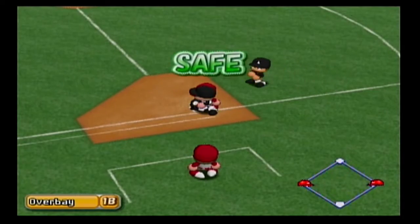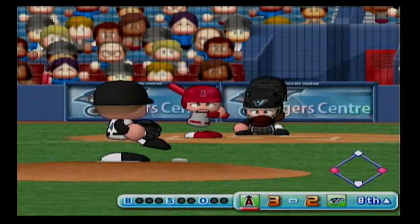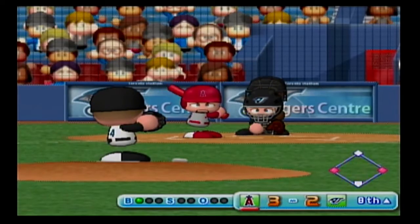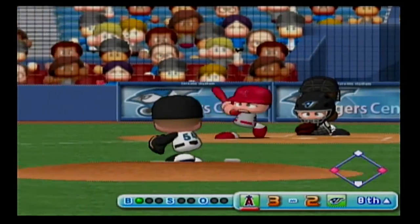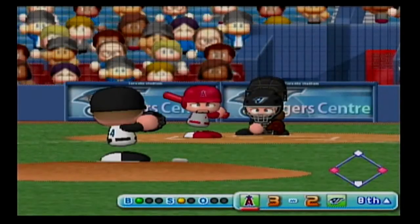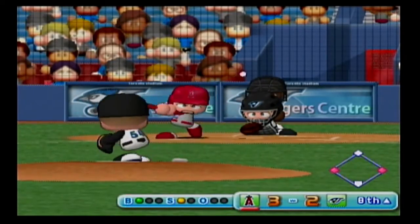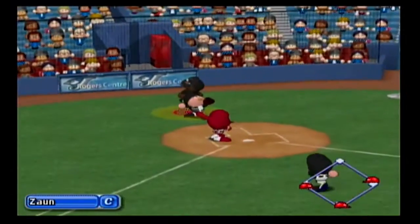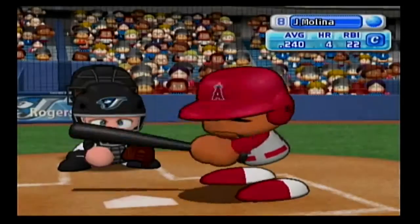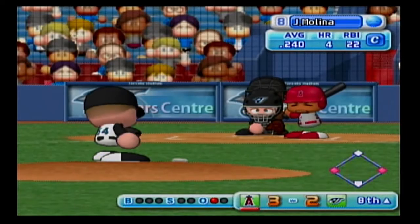He throws over to first to try to keep the runner close. He's set to deliver the first pitch. Pulled inside. Foul. Pop fly to the catcher. Zahn caught that one. The runners go back to their bases. Kochman retires with a pop-up fly in the foul territory.